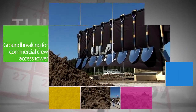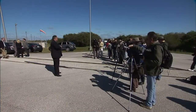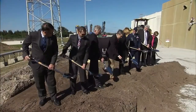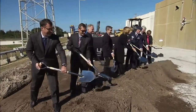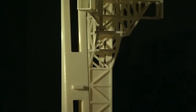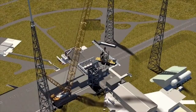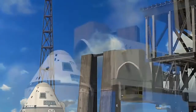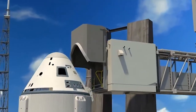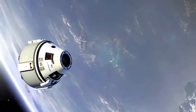Marking one of the many steps it is taking to fly NASA astronauts to and from the International Space Station, Boeing, along with United Launch Alliance, recently held a groundbreaking ceremony for the first new crew access structure to be built at Cape Canaveral Air Force Station since the 1960s. The new 200-foot-tall structure will be assembled over the next 18 months at Space Launch Complex 41 and service test pilots, support personnel, and astronauts boarding the CST-100 spacecraft Boeing is developing to fly crews to and from the ISS.